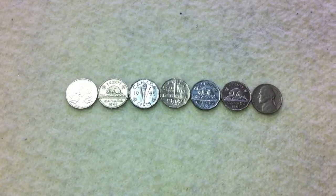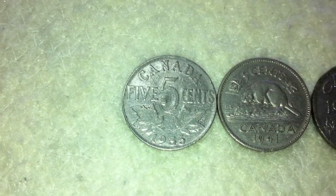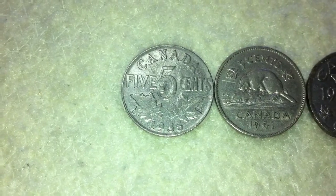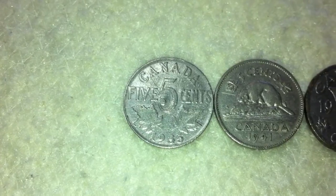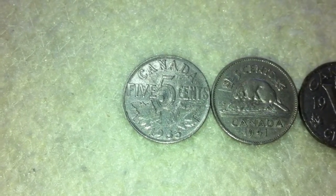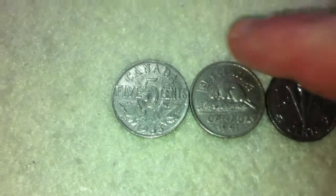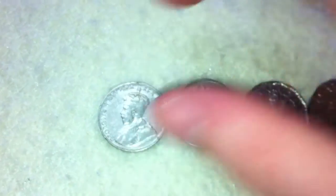Alright, so as you can see there's quite a bit of variety. Let's start with the coin on the left. This is a 1935 King George V nickel. King George V nickels made out of 99.9% nickel were made from 1922 to 1936. And they're easy to spot just because they don't have the beaver on the front. Instead they have the lettering 5 cents and the 2 large Canadian maple leaves. And again, just flipping this coin around, there's King George V with his crown on.